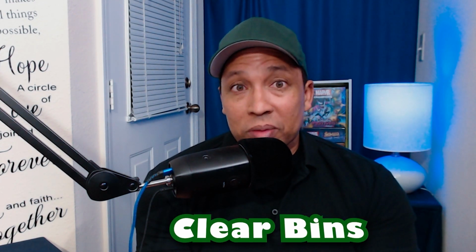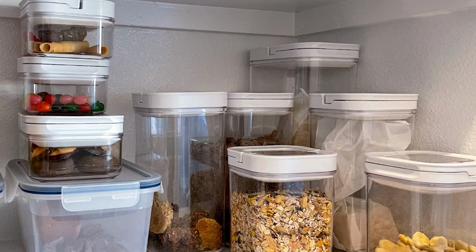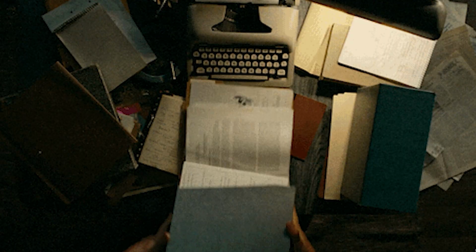And another organization hack that will save you time is to have clear bins in your house or apartment. And the reason they save you time is because you can see what is inside, and that is very important when you're trying to find something or look for something, to know what is inside whatever container you have. And the other good thing is you can use them in a lot of different places.